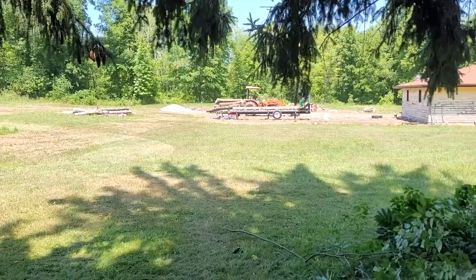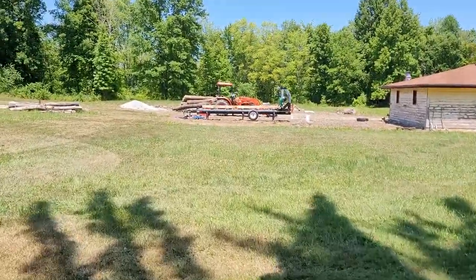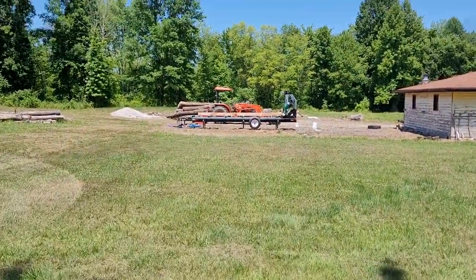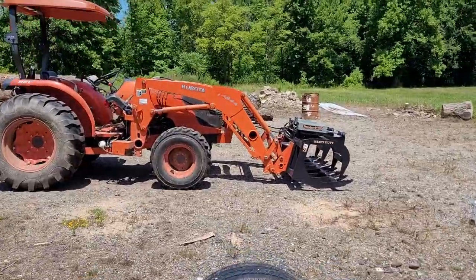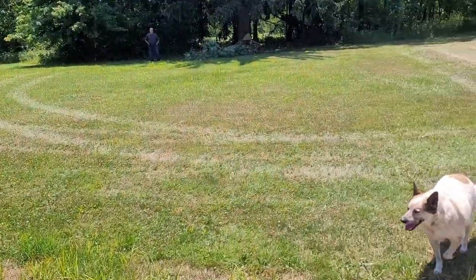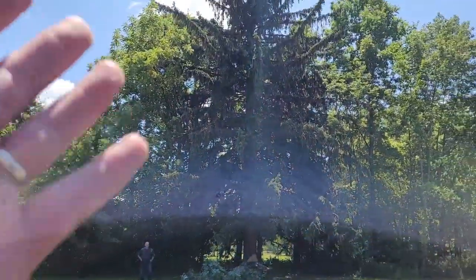You think I would clear the sawmill? I think so. It's going to be close. 4, 5, 6, 8, 29, 30, 31, 32. 32, Kev. So 32 times 3, I have 96 feet. You said that was 80.